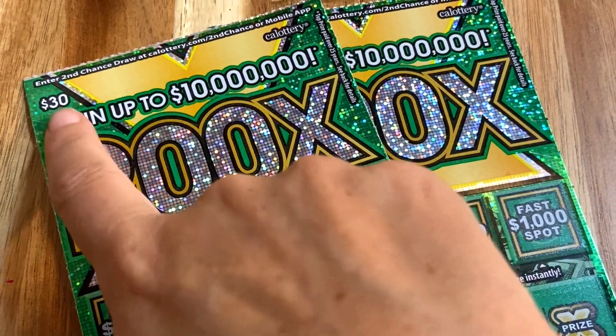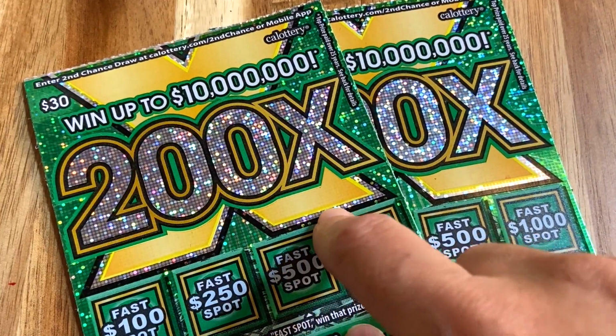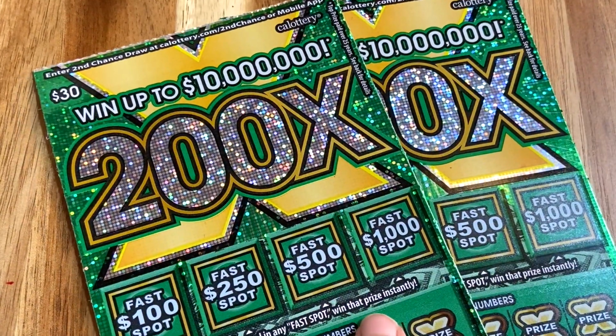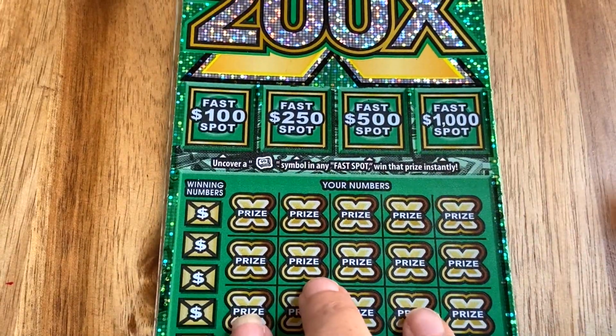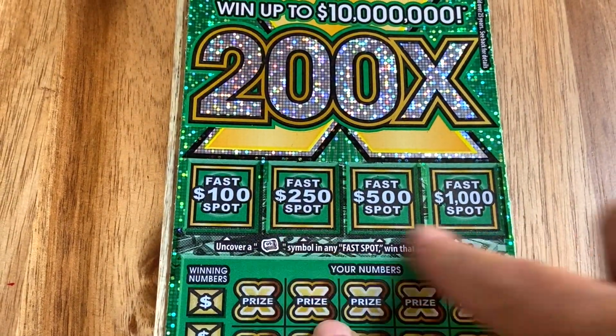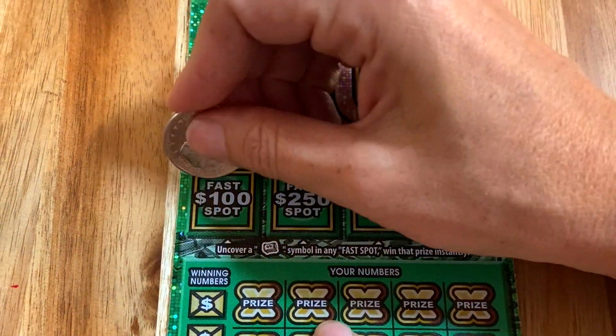Today we got the $30 California lottery scratcher, the 200X. As you see, this has a top prize of $10 million, and $10 million bucks sounds really good to us. Okay, so up top is the bonus area. You're looking for this roll of cash to win the cash, so let's see if we can find it.